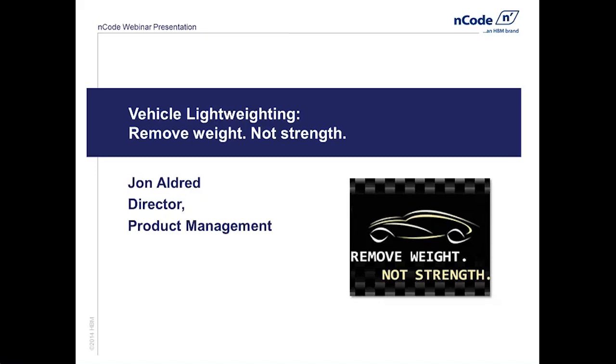So we're going to be looking at some of the issues around vehicle lightweighting. We're going to be looking at how that impacts durability and how that also relates to what you can do with nCode software.